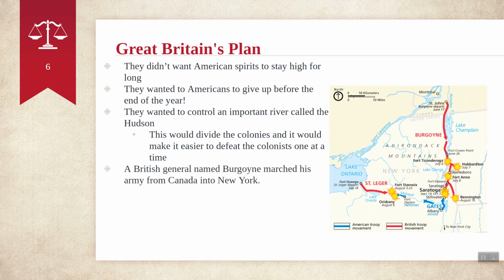And then there was a British general named Burgoyne. What he did is he marched his army from Canada into New York, because he wanted to beat the Continental Army and gain control of the Hudson River. So he had a big army up in Canada. Remember, they had won that land from France in the French and Canadian War. So they marched their troops down to New York.